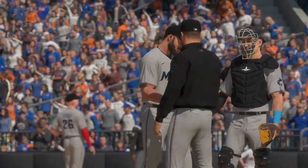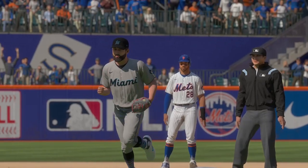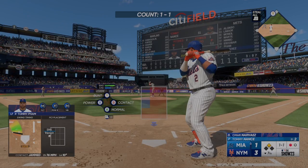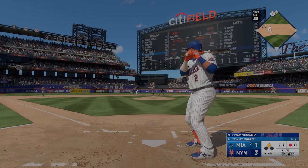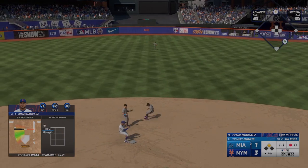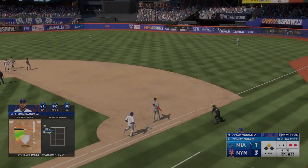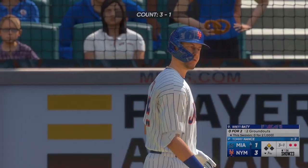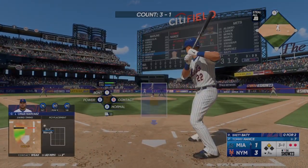Manager out of the dugout now, and it looks like new pitcher for the Marlins, Tommy Nance. And he comes on here for the first time this season, and I'm sure there's some nerves involved in that, so we'll see how he settles in. And here is Omar Narvaez. Over to Cooper, and there are 2 outs. So up next for New York, Brett Beatty.